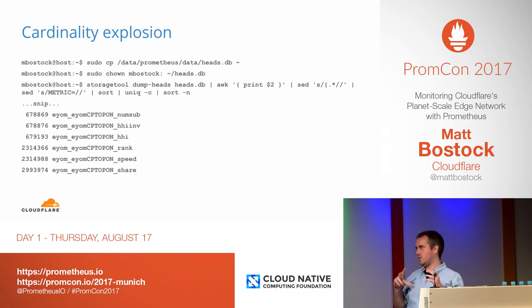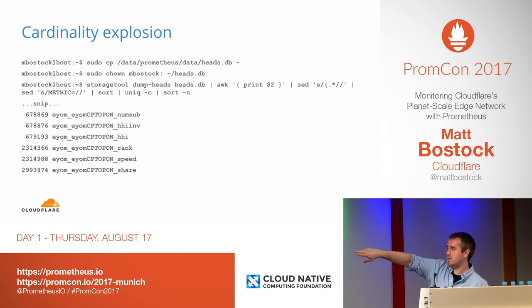So in Prometheus, you can try and see how many metrics you have using the __name__ label. But in this case, it wasn't actually telling me which metrics were causing problems and causing the server to stop ingesting metrics. So I found the storage tool in the GitHub repo, and that allowed me to actually introspect the heads database, which I believe has all of the head chunks in there, and it allowed me to see actually which metric was causing the issue.